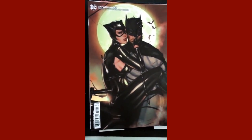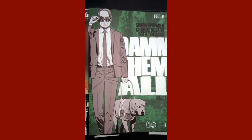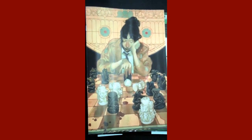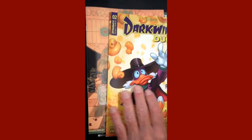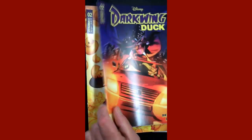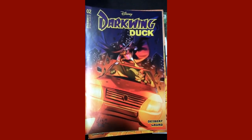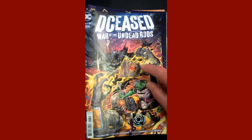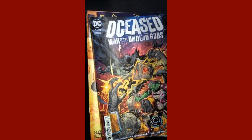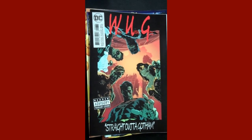From Boom Studios, we have issue 5 of Damn Them All. And there's the unlockable variant for Damn Them All, 1 per store. Dynamite Publishing brings us issue 2 of Darkwing Duck. And there's the variant cover for Darkwing Duck, issue 2. Also from DC, we have Deceased, War of the Undead Gods, issue 6 of the 8 scheduled. And there's your variant cover for that.